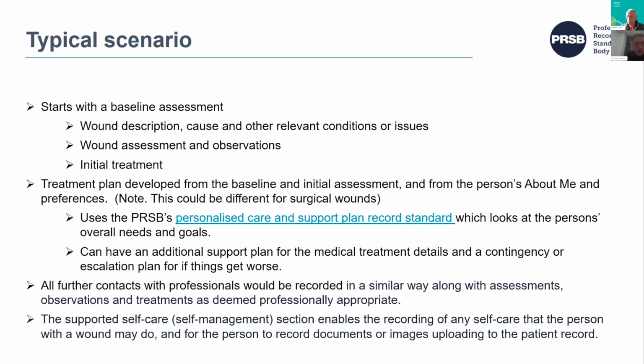Our wound assessment and our observations: what's essential, what should be done, what could be done. The difficulty with this is to try and write a standard across 3 different domains of pressure ulcer, lower limb, and surgical, where some assessments in one would not necessarily apply to the same degree in the next. Hopefully, as I give you the example, that might make a little bit more sense. So we start with initial treatment, and we'll show you the treatment plan that developed from the baseline initial assessment.